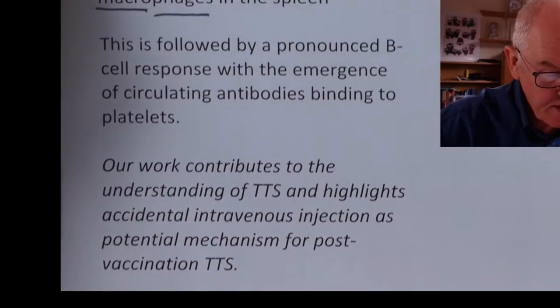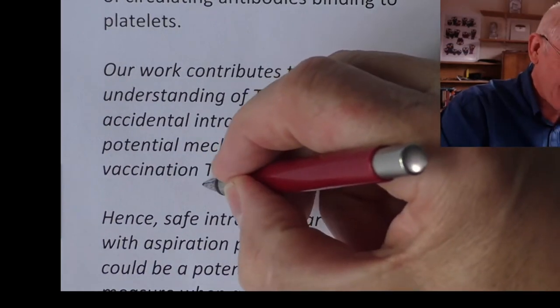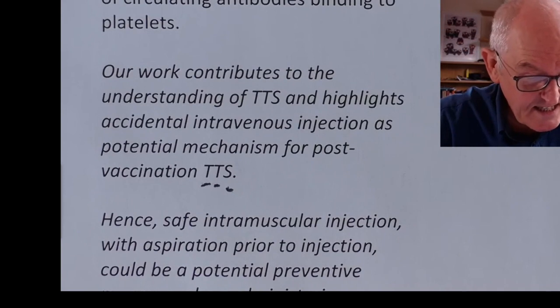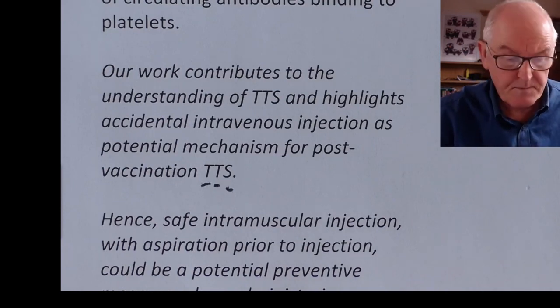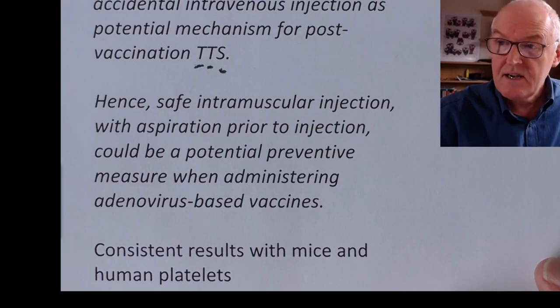Our work contributes to the understanding of thrombocytopenia syndrome and highlights accidental intravenous administration as a potential mechanism for post-vaccine thrombocytopenia syndrome. So there you go. I mean, this is a direct quote. Our work contributes to the understanding of TSS and highlights accidental intravenous injection as a potential mechanism for thrombocytopenia syndrome. Hence, safe intramuscular injection with aspiration prior to injection could be a potential preventative measure when administering adenovirus-based vaccines. So exactly what we've been saying on this channel for months now. Months we've been saying this.